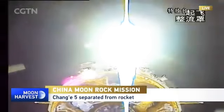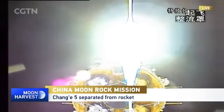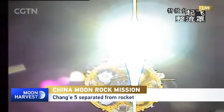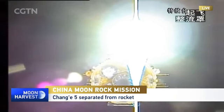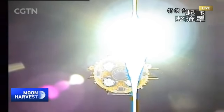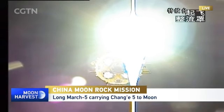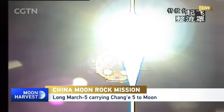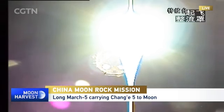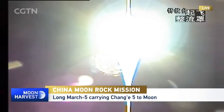This is a crucial step in the flight. The separation is confirmed by the telemetry data, which can be checked and examined from the ground and also from the camera. This is a video mounted on the end stage of the rocket, and you can see the thrusters of the orbiter of the Chang'e-5. So the spacecraft is now on its own, which is what we intended. So it's now in orbit.